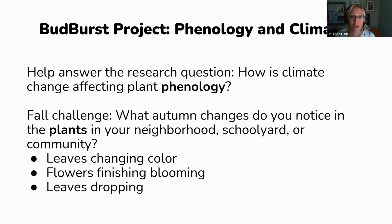So one of the active Bud Burst projects right now is called Phenology and Climate. They're working on the research question, how is climate change affecting plant phenology? And phenology, again, is that timing of when different life cycle stages are happening in the plants. This project is having a fall challenge right now, asking the question, what autumn changes do you notice in the plants in your neighborhood or schoolyard or community? So if you see things like leaves changing color, flowers finishing blooming, leaves dropping, they want your observations of those things so that they can look at year over year how the timing of those things is changing.